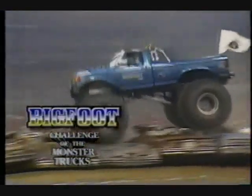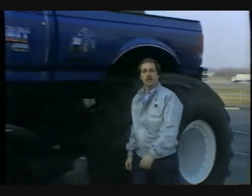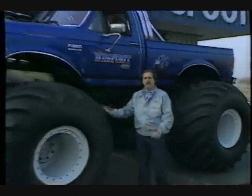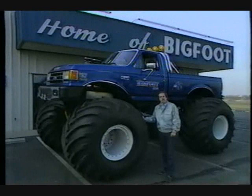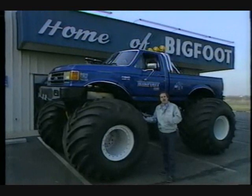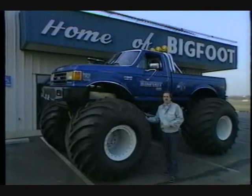Up until a few years ago, monster trucks were considered exhibition vehicles reserved for intermission-type events, but no longer. Monster truck racing is a highly competitive motorsport, and by the very nature of that motorsport, monster truck racing is unpredictable and always changing.